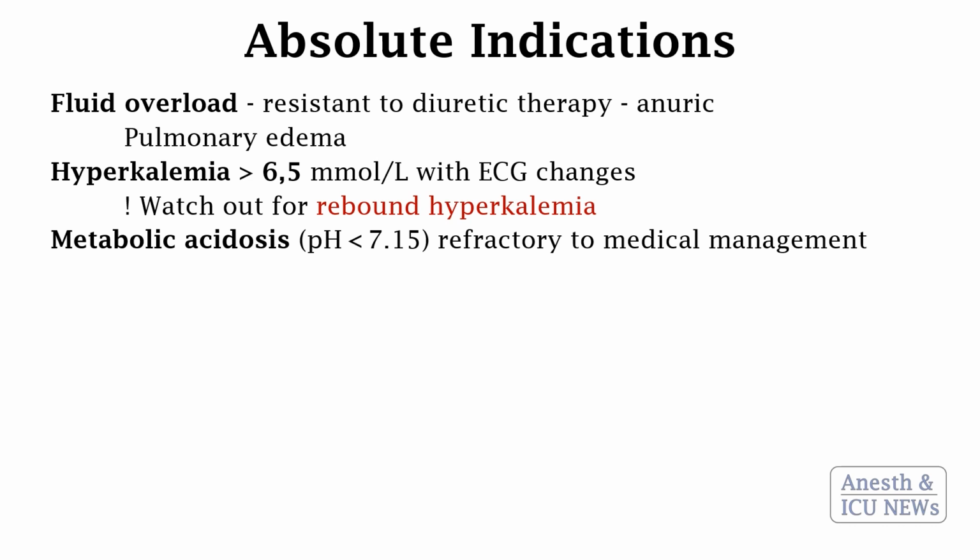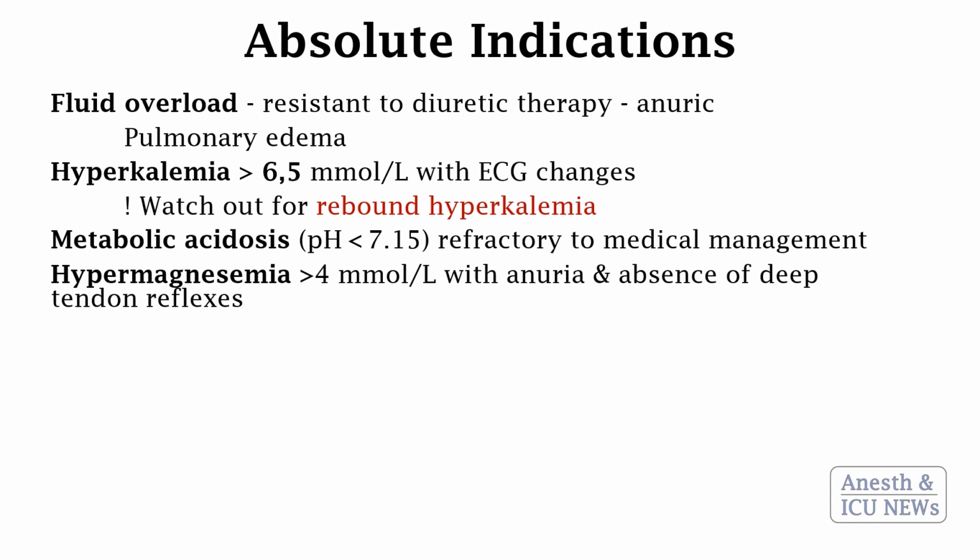Value of pH under 7.15 is quoted commonly as a cutoff. Hypermagnesemia is sometimes stated because magnesium is eliminated mainly by kidneys. This can happen, for example, in severe cases of eclampsia, when acute kidney injury with low elimination is met with iatrogenic high doses of magnesium.